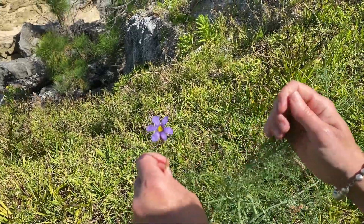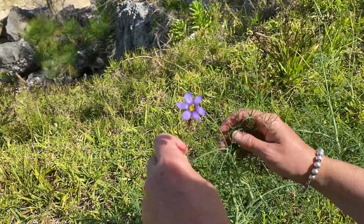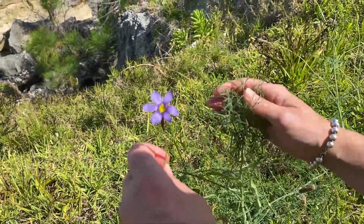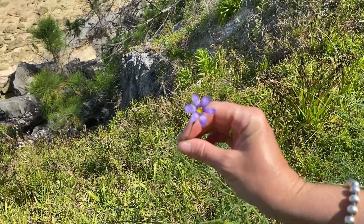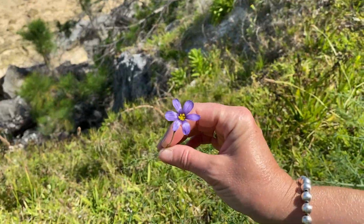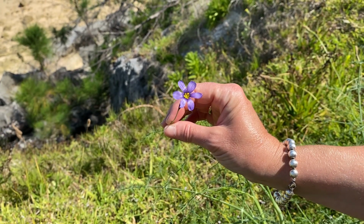So this is my favorite spot, and everywhere you go in Bermuda, things smell and look beautiful. This is fennel that's just growing wild and smelling divine, and this is our national flower, Bermudiana. It's just doing its own thing, growing wild a little bit everywhere, and just being pretty.